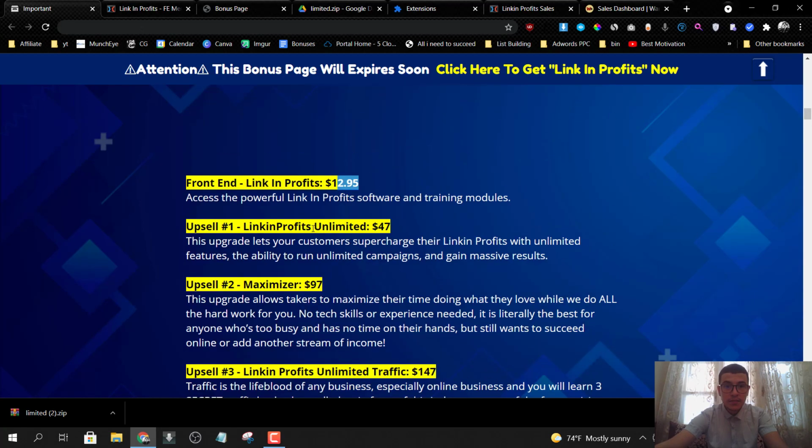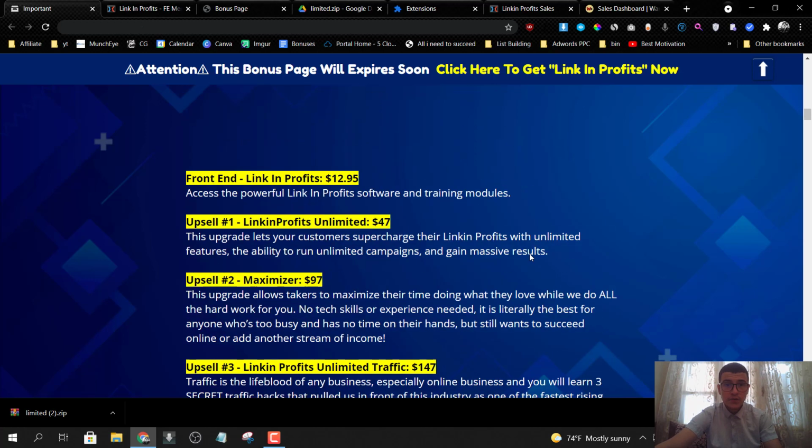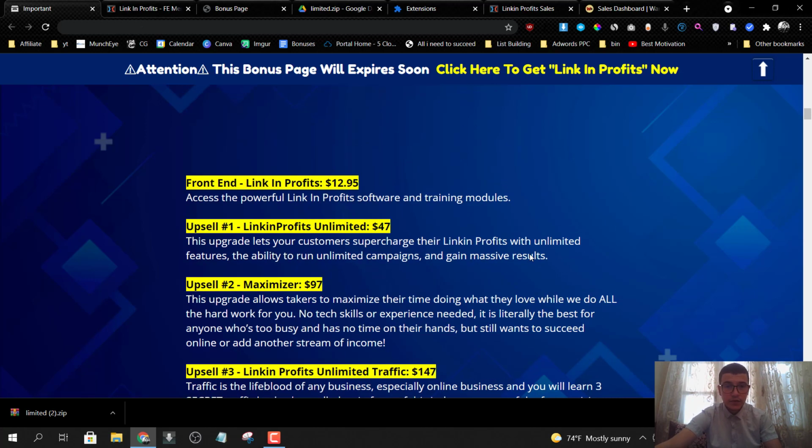Upsell number one is gonna be the LinkedIn Profits Unlimited for $47. You get to supercharge your LinkedIn profits with unlimited features, the ability to run unlimited campaigns, and gain massive results. Upsell number two is gonna be the maximizer for $97. This will allow you to maximize the time doing what you love, and they will do all the work for you.